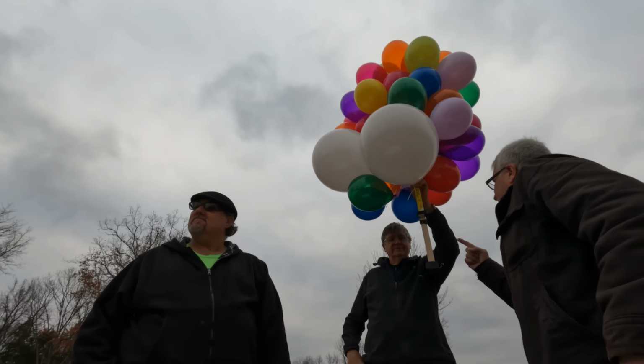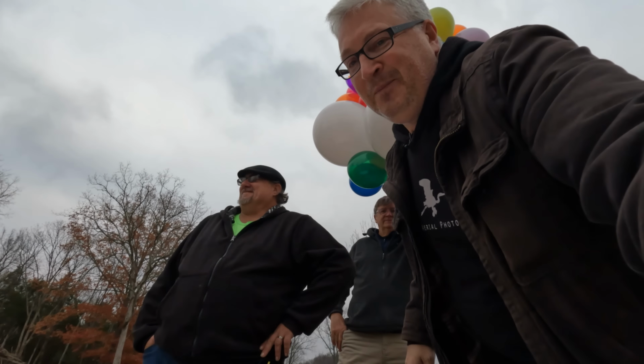Hello, Balloon Cam. We've got an Apple tag on the backside here because this may go out of range and we may not be able to find it. Imagine losing a GPS tracker.